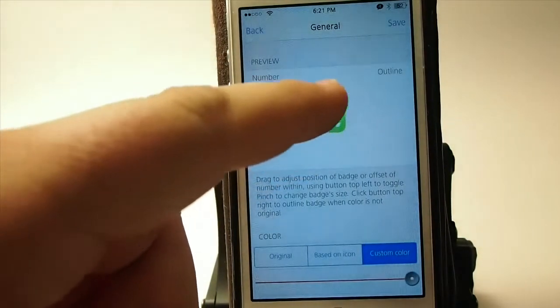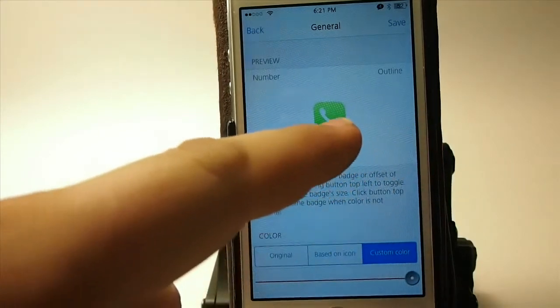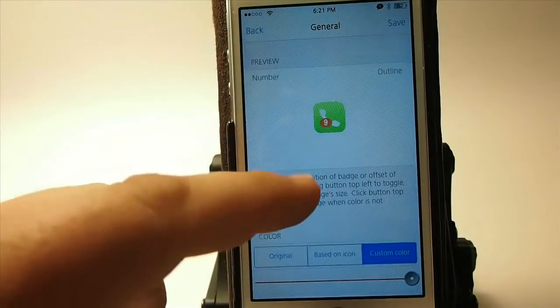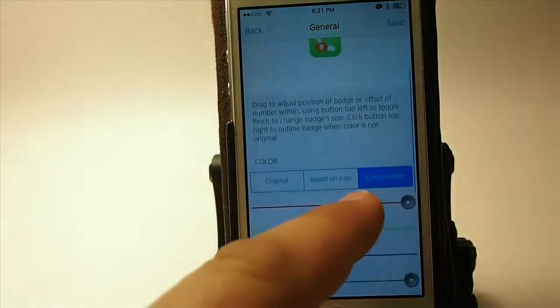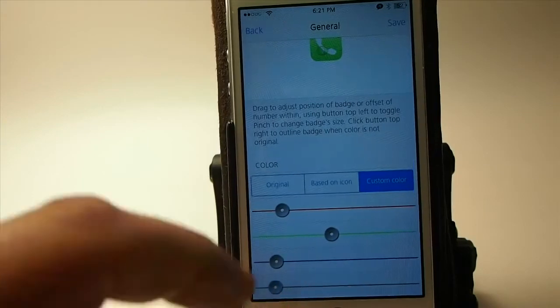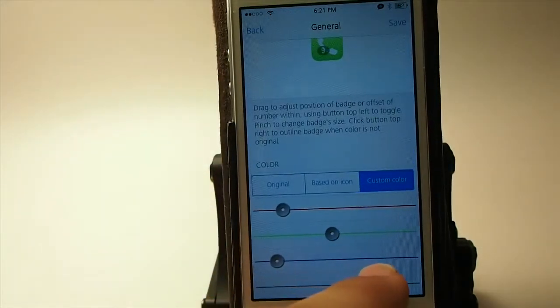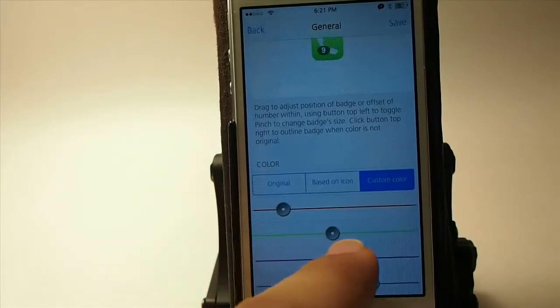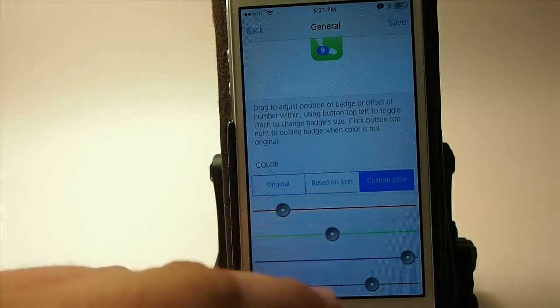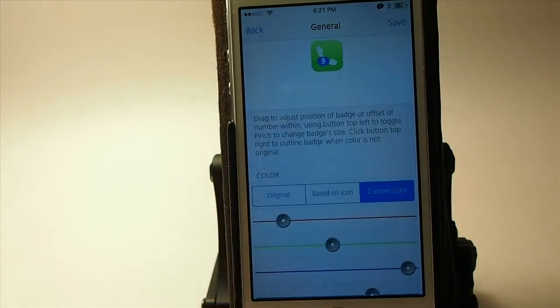But all you have to do is drag that badge anywhere you want it. So if you wanted it right in the middle of your icon, which you probably wouldn't, then you can drag your sliders down here to be any color you want. You see that it's changing the color of it up there as I slide these. And you can also choose to base it on the color of the icon, which is what I usually like. But that's called Magic Badges.